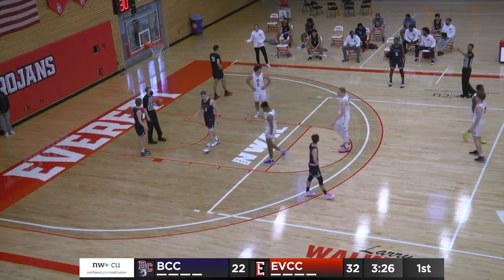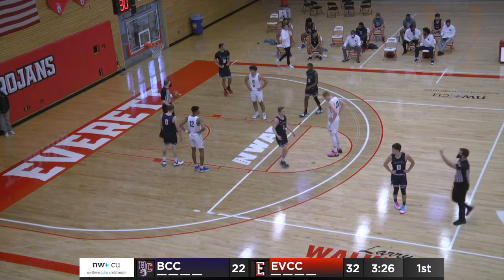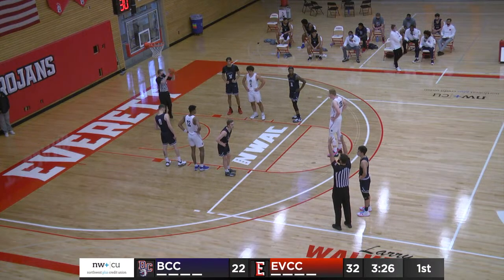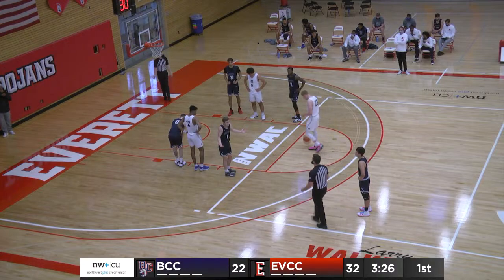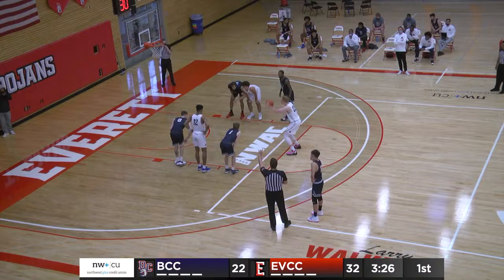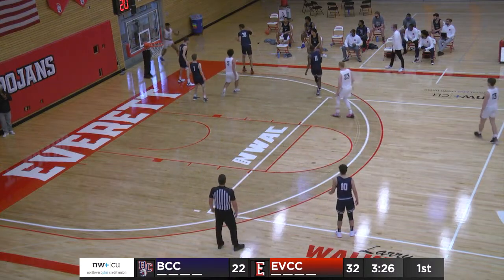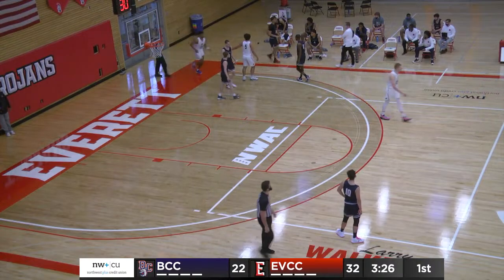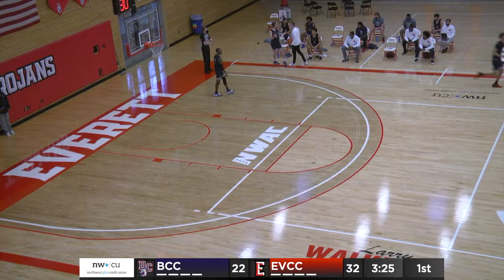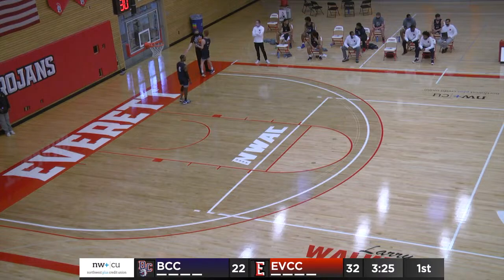Sixth team foul for Bellevue. First personal for Ben Olesen. That'll send Devin Smith, Bountiful grad, to the line. Shot up. Oh, bounces out. Redford trying to save that one inbounds, but he can't. It's going to be Bellevue basketball. 3 minutes and 25 seconds to go in the first half. Everett up by 10.